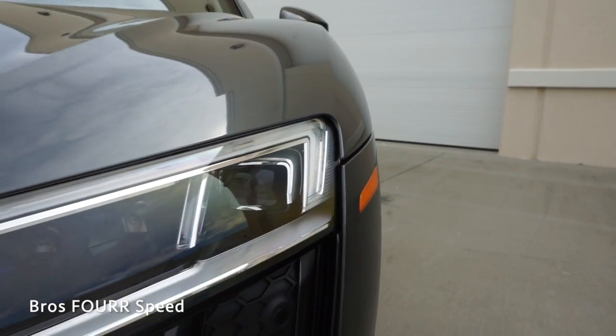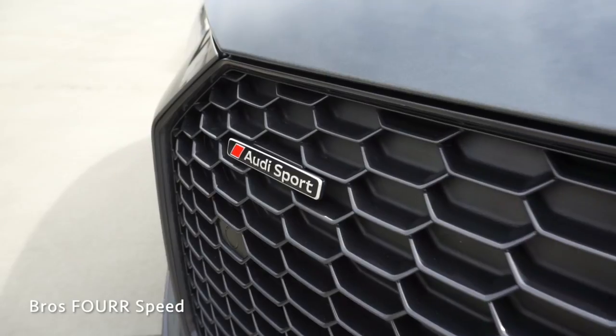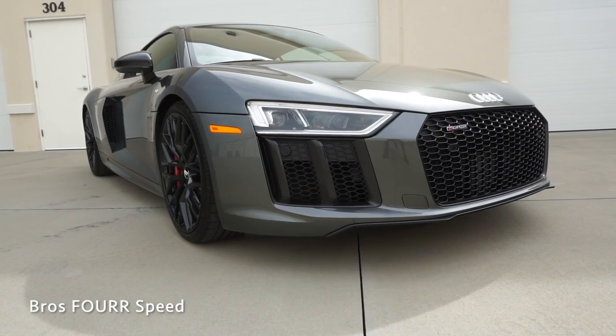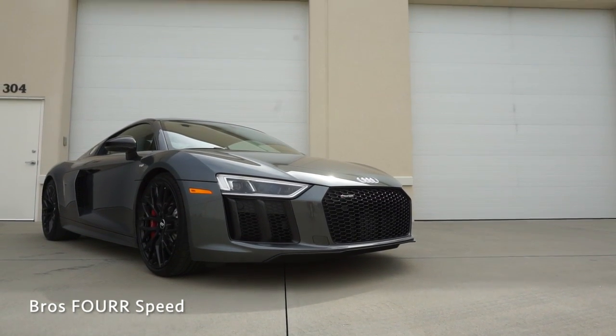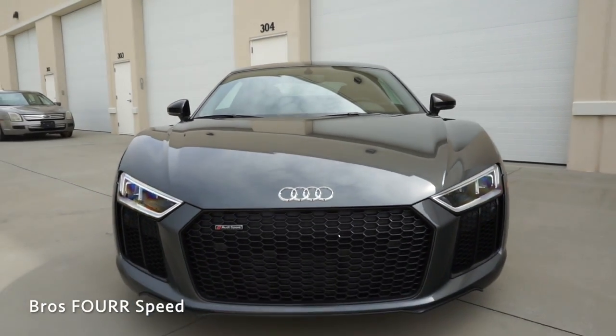Starting up front, this comes with LED headlights along with the signature LED daytime running lights. It features the traditional hexagonal style front grille to it with Audi Sport in the upper left. This has 4 parking sensors running throughout the front bumper, along with massive air inlets under each headlight to provide even more cooling to the front mounted radiators. There's nice contours in the lower front splitter and very clean and sleek lines running down the hood.